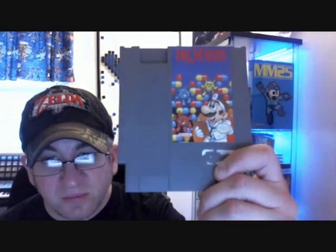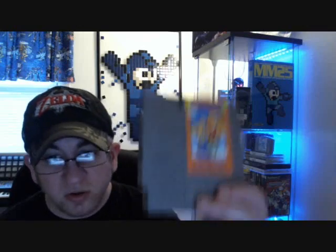So we got Dr. Mario for the NES, Kung Fu Heroes, which I've actually never played, and then he had a copy of Super Mario Bros. Duck Hunt with the manual in a nice little Nintendo sleeve case. So that was a nice little $5 pickup.